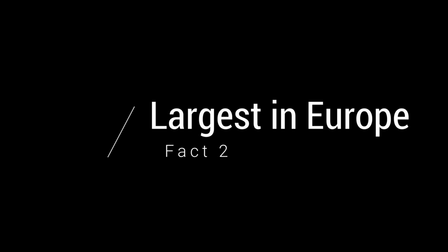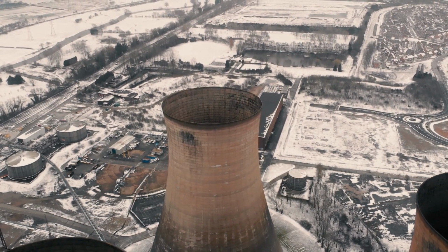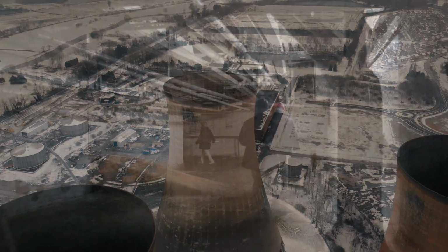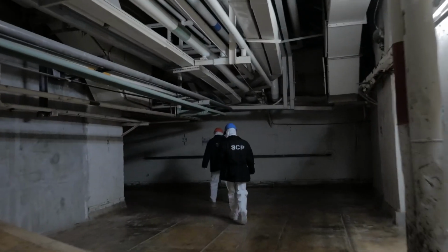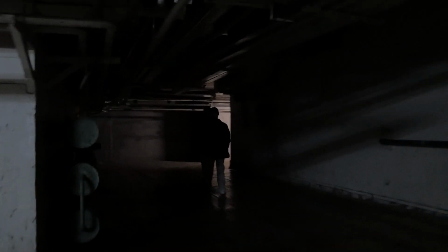Fact 2. Largest in Europe. As I mentioned in the previous section, the Zaporizhzhia nuclear power plant has 6 independent reactors. Because of this, it is one of the largest nuclear reactors in the world, and therefore, in terms of Europe, it is the largest one. And that is no small feat, because Europeans love nuclear reactors.